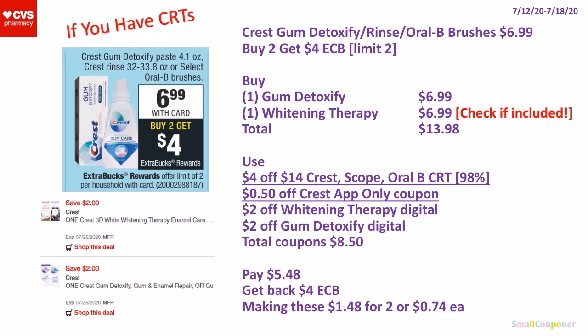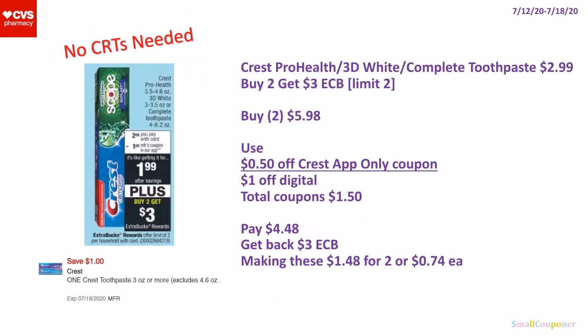Total coupons is $8.50. You'll pay $5.48, get back a $4 extra buck, making these $1.48 for two or 74 cents each. So this is no CRTs needed. The Crest Pro Health 3D White or Complete Toothpaste, they are $2.99. When you buy two, you get a $3 extra buck. It's a limit of two.